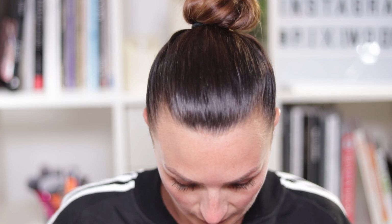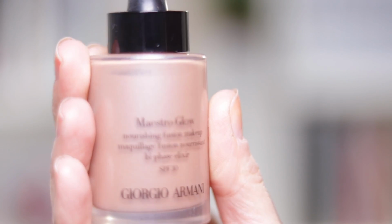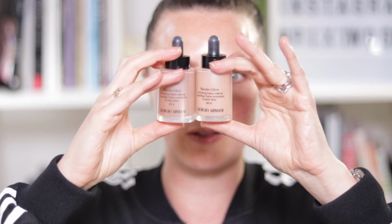Then what I did use was all holiday, not during the day, I don't wear any makeup during the day, but of an evening, I wore this Armani Maestro Glow SPF 30, and I took two with me, one that's a number 7 and one that's a number 4 because I knew my tan would develop, and by the end of it I was using more 7 than 4. Beginning I was using mostly 4.